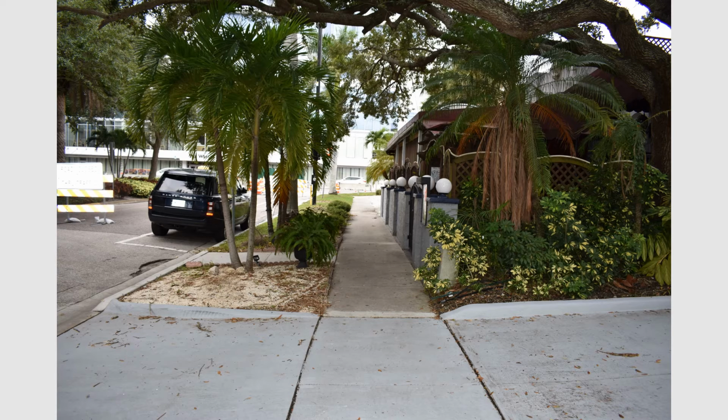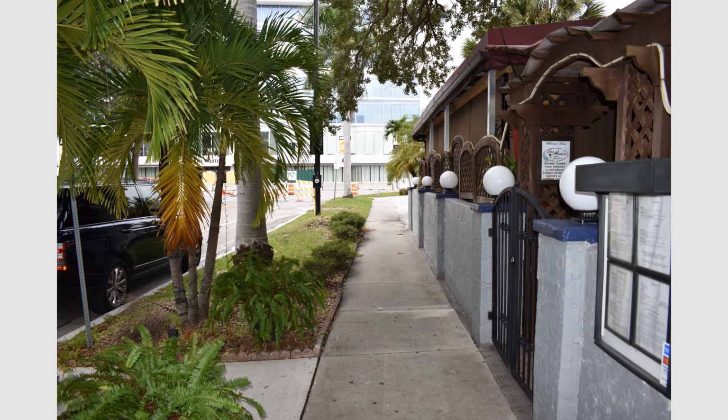Continuing our walk. We are approaching the old Reagan House, now the Casantica Italian restaurant.